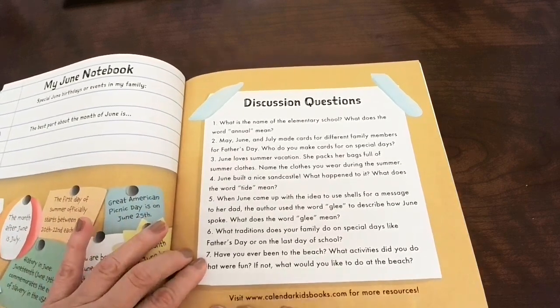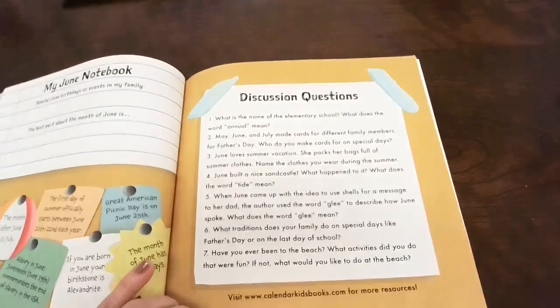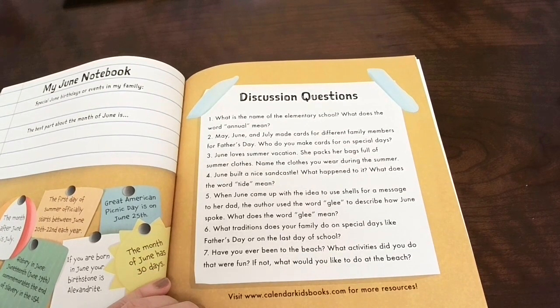Okay. Number 4. June built a nice sand castle. What happened to it? That's right. The tide came in and washed it away. What does the word tide mean?